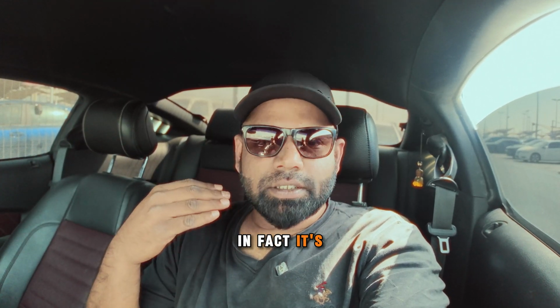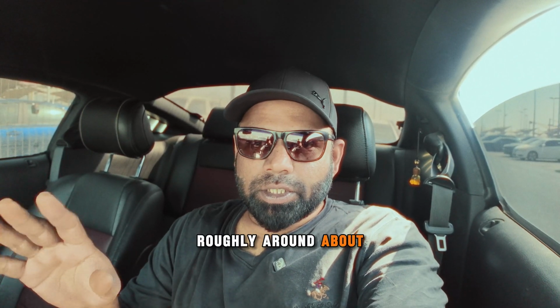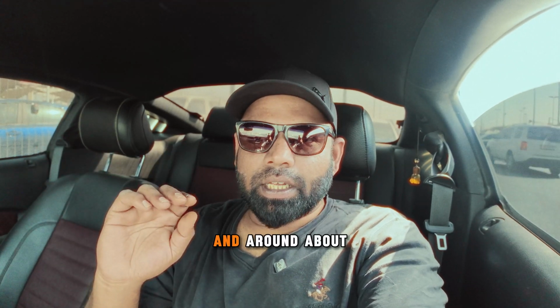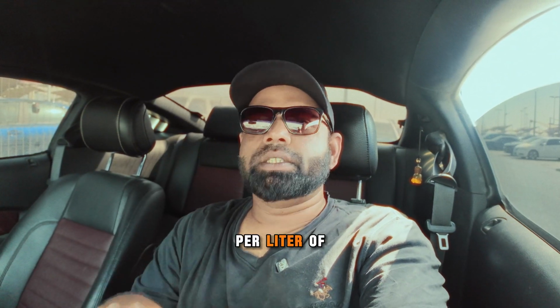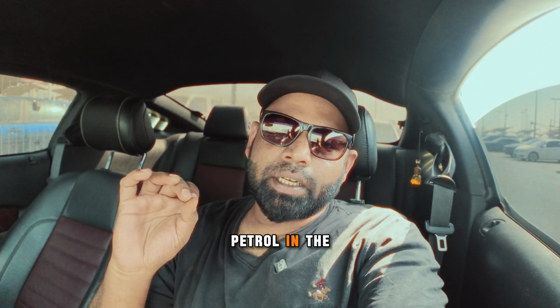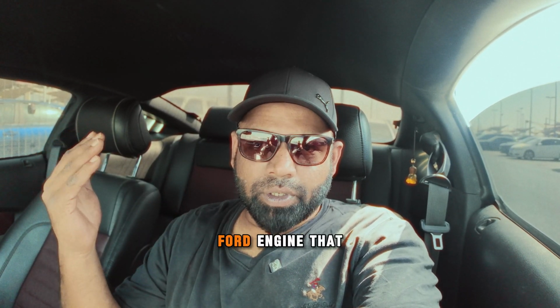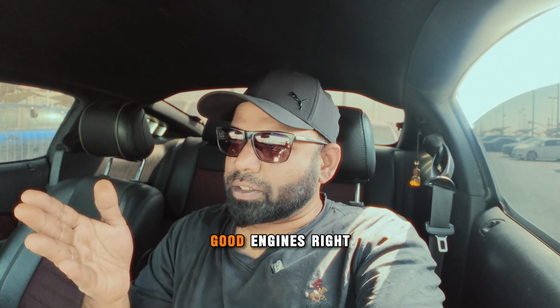In fact, it's got a very good economy. It gives roughly 12 to 13 kilometers per liter on a highway, and around 10 to 11 kilometers per liter of petrol in the city. It's actually the Ford engine that it has. Ford really builds good engines, right?